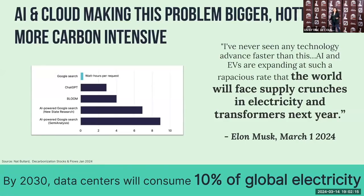As data centers adopt GPUs, those require much more energy and also generate 5 times more heat than traditional CPUs. In early March, Elon Musk was quoted as saying that because of AI and EVs, the world is going to face supply crunches in electricity and transformers by next year.